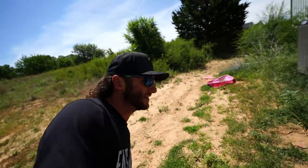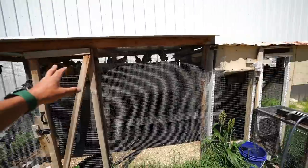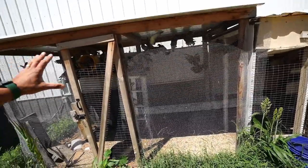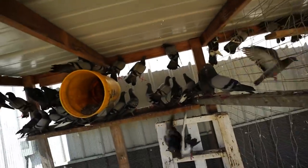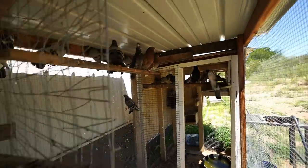But let's head back here to the loft. Come on, Fred, let's go. I'm glad it's slowing down because we are at max load on the loft. We are maxed out. I cut a hole in the middle of the loft to allow the pigeons to go back and forth. So they now go through this little hole right here. I don't know if you can see it. Here, better yet, let me open her up. Hi guys. Yep, we are full. Absolutely plumb full. It's crazy.